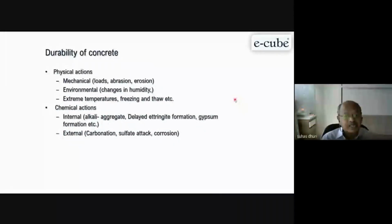So physical actions: mechanical load, abrasion, erosion, maybe for dams, where erosion is there, and factory floors. Environmental changes, changes in humidity levels, right from 30% to 95%. Now in monsoon, you get 95% humidity. If your concrete is porous, then definitely moisture will be absorbed and slowly move towards your reinforcement. Your reinforcement is protected by only a 20-25 mm cover zone, and if that cover zone is not properly maintained, definitely your structure will show deterioration at early ages. Though your core is very good, if your cover zone is very bad, then we'll have a lot of issues.